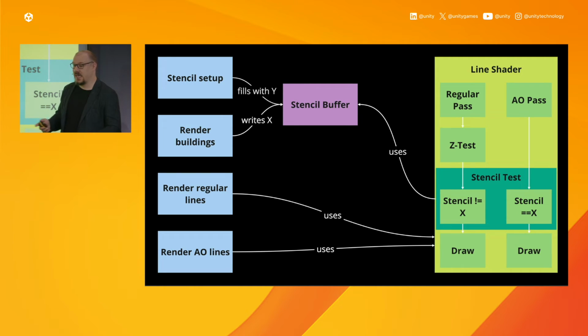When rendering the anti-occlusion layers, we skip the z-test. We want them to be rendered on top. They will still appear as if they were in the 3D space behind the buildings. So we skip the z-test and do a different stencil check. If the value is equal to the one written when rendering buildings, we render those simplified versions.